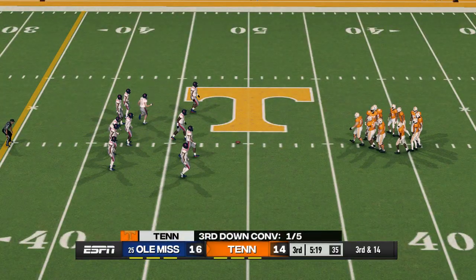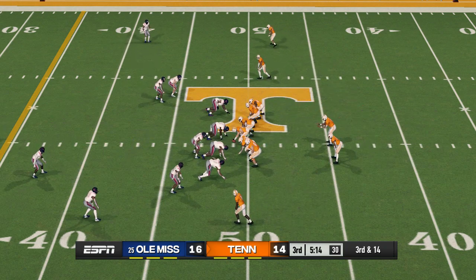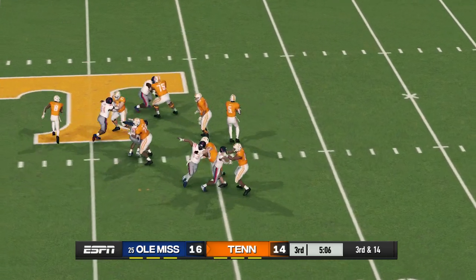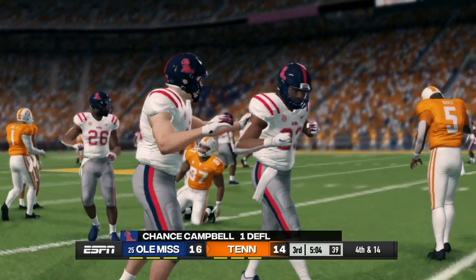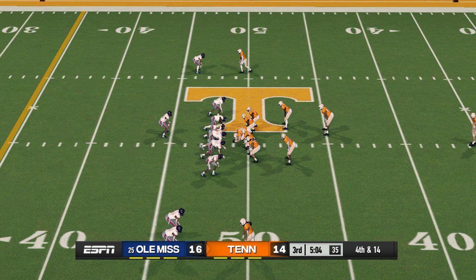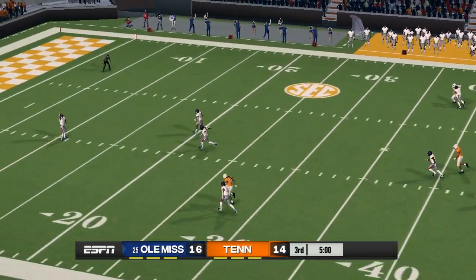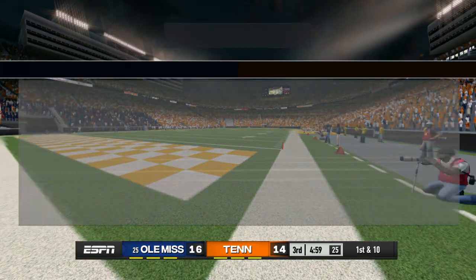Third down, and they need to get it down to the 35. Zipped it out, and that was almost picked off. Brooks is the punter. Booming kick. This punt bounces into the end zone, and this will be a touchback.